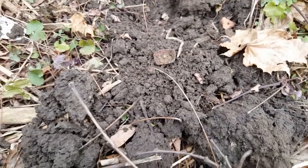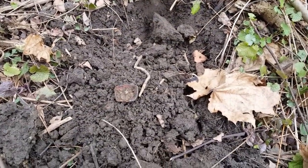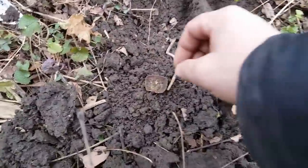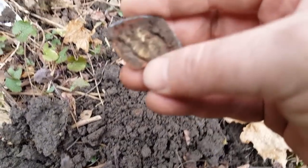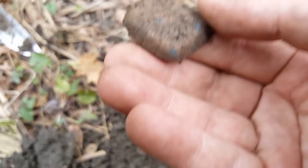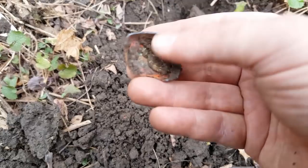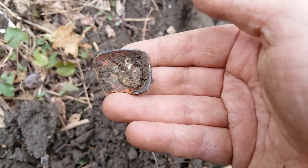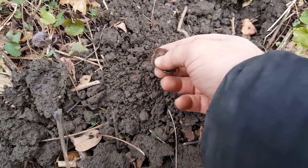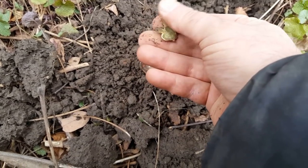Alright, this is an interesting, very iffy signal. I was almost not gonna dig it, but it came up deep enough. I think it showed me at least 4 inches. So there's this. That's how it showed up. Started crumbling. I didn't have much hope, but I turned it around. When the dirt popped out, there's something here.